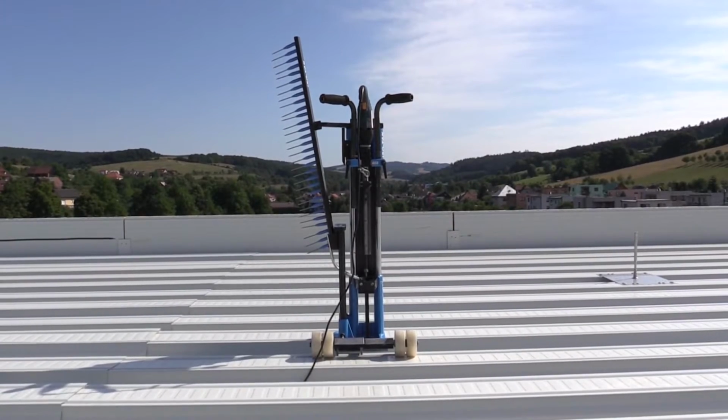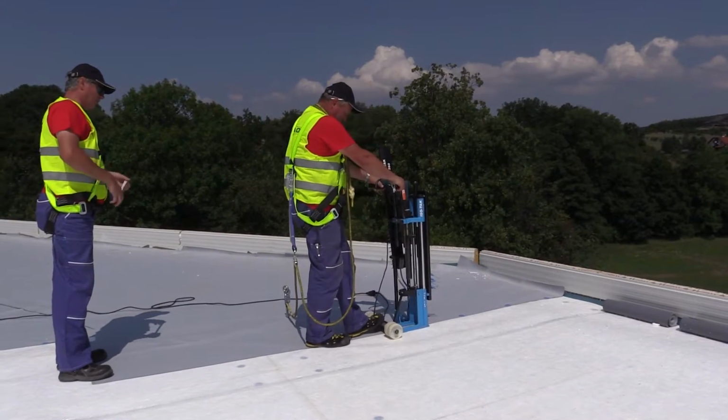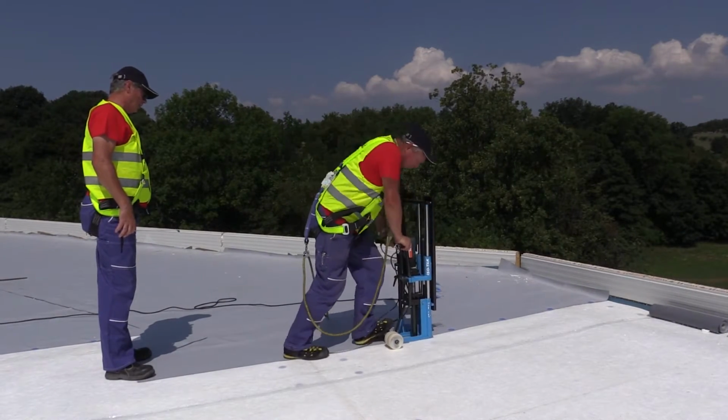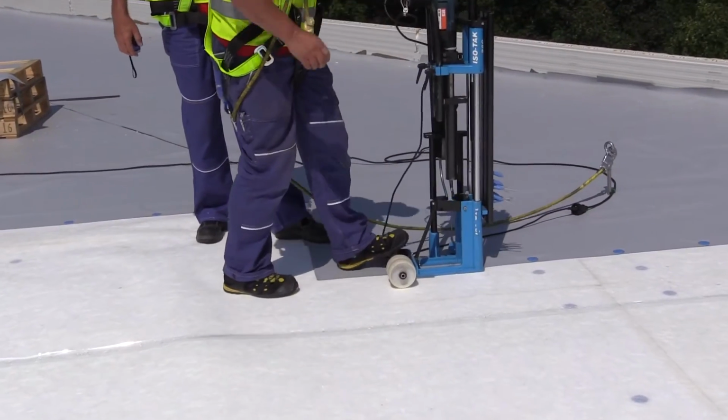Using anchoring machines with adjustable depth retainer and torque adjustment provides optimum static efficiency of the fasteners. If the anchoring machine cannot be used for any reason, we use manual power tools. The suggested depth of the screw concealed in the trapezoidal sheet is 20mm.